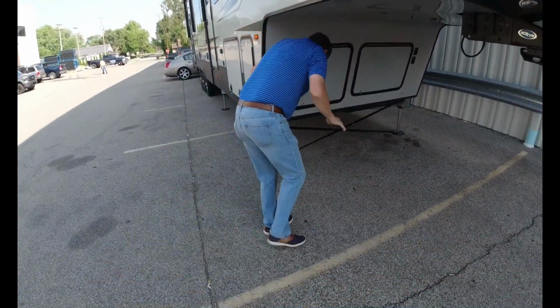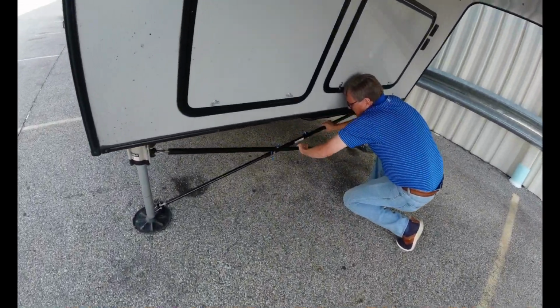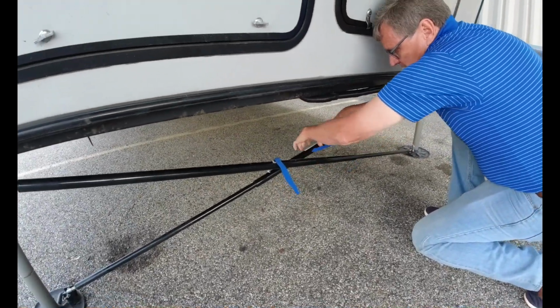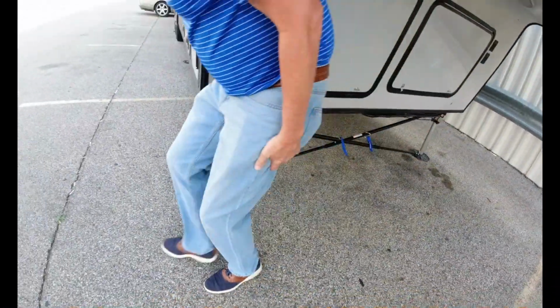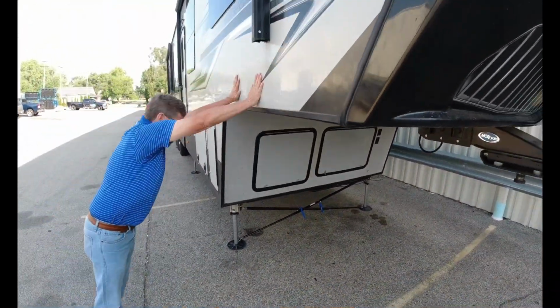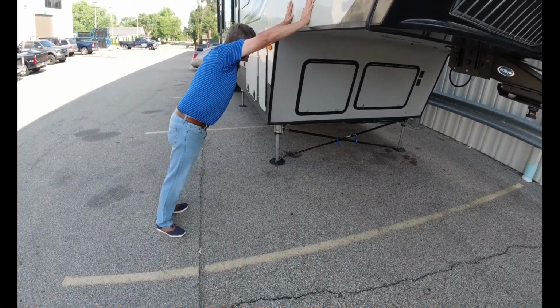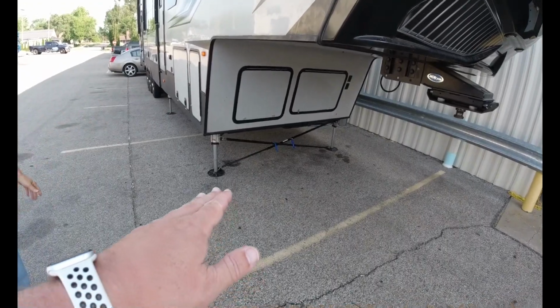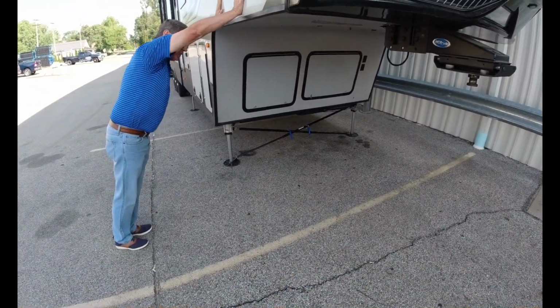Okay. So we're going to take the same turnbuckle design, and all I'm going to do is just tighten it up. And now I'm going to push on it. Look how stable that is. So much more stable. When you're shaking it, you see the bar move, but the rig does not, because we're just absorbing it.